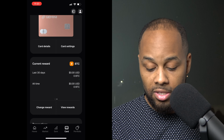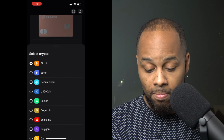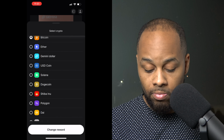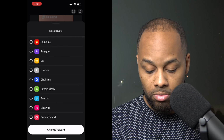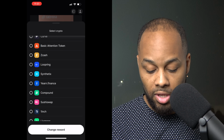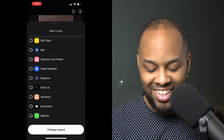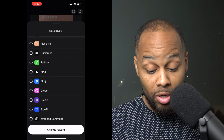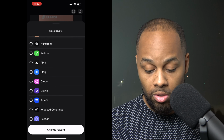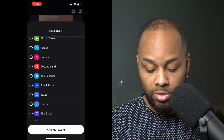So one thing that's cool about this is that you can actually change your reward, the click of a button, anytime you want. So I have Bitcoin selected, but literally on the fly, I can change and receive rewards in any of these cryptos. Super easy to do, right? And you can see there literally is tons. Smooth Love Potion. I don't even know what that is. But if you want to get rewards back in Smooth Love Potion, you can certainly do that with the Gemini card. Really, really simple. Come in here, pick another crypto, and you'll start receiving rewards in that one. So very, very cool.